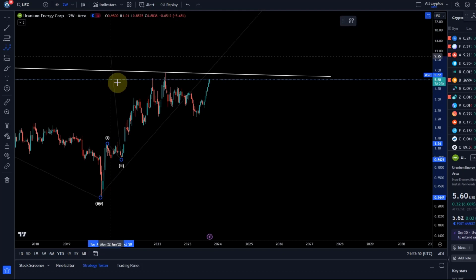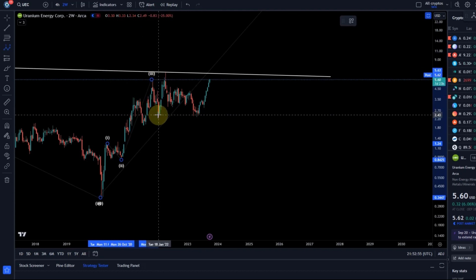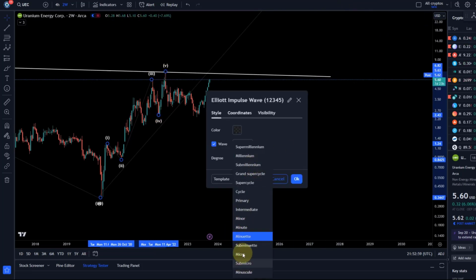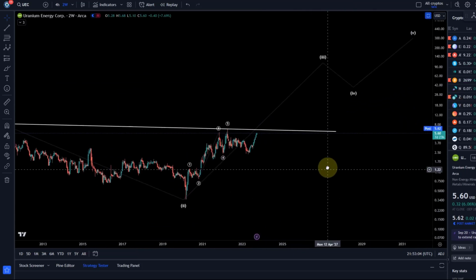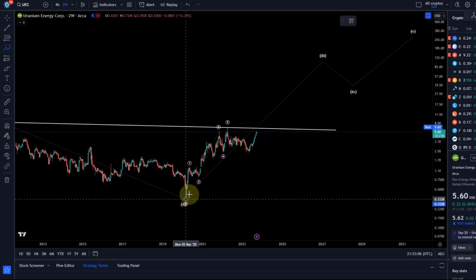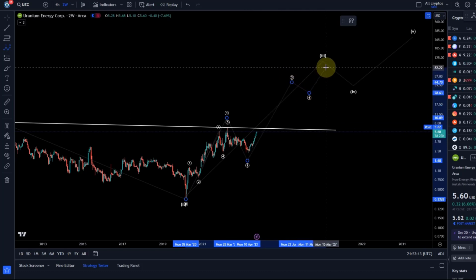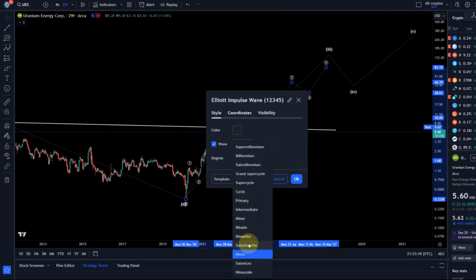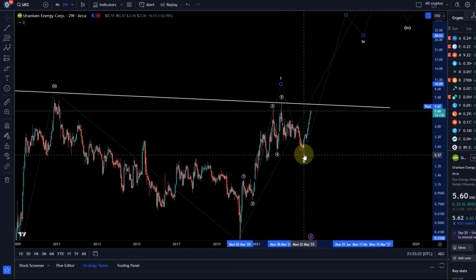Then we have, and I need to go to the smaller time frame, but I think I did put it here, the 3, the 4 and the 5. So let me change the wave degree here. And then we're going to take a look at that in more detail in a minute. This would basically be, again, the wave 1. Then this could potentially have been the wave 2. And there will be 3, 4, 5 in wave 3. Changing the wave degree. And that's sort of what I can tell you right now as a potential scenario.